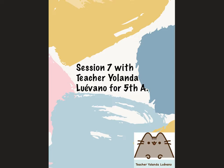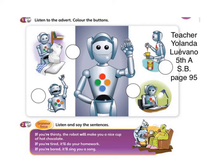And for this session we're going to use the student's book, the workbook and our English notebook. Please go and get them. Today we're going to be practicing some more with the topic we started learning yesterday. Do you remember what topic it was? Yes, it was first conditional.